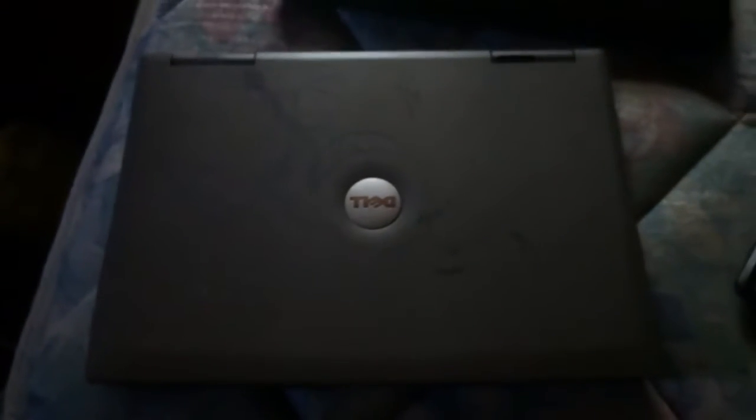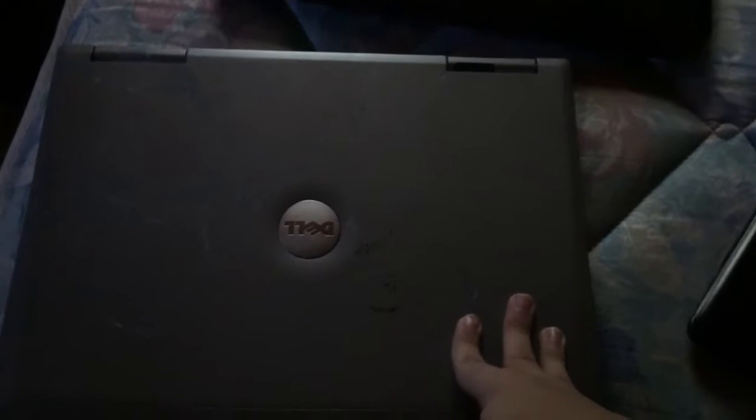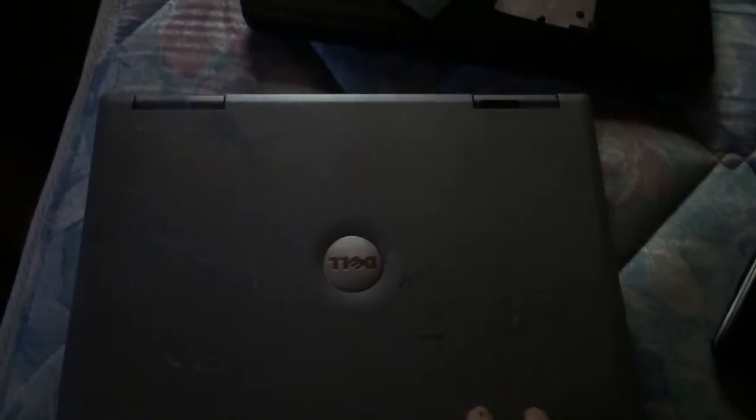Then I got this thing, an old Dell 2000 from 2005. Got it from a family friend of ours. And ironically enough, it's the only perfectly working laptop that I have. It has its hard drive, the battery works flawlessly, I have the charger, and I have it dual booted with XP and Linux.